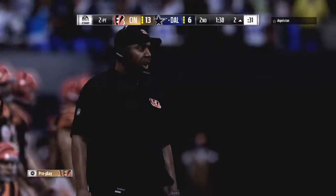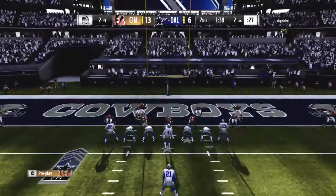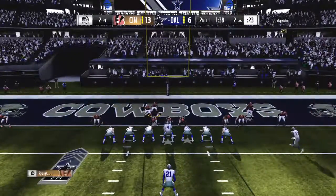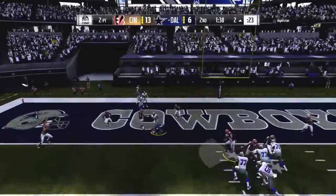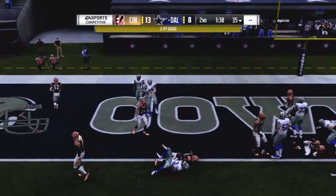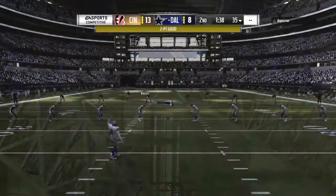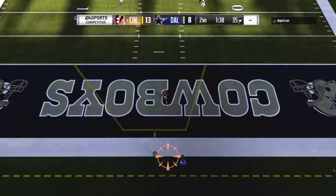And now Jason Garrett electing for his guys to try for two. Here we go, 46. Now Prescott. And he's got it for the two-point conversion. So they tack on a pair more here to narrow that deficit a bit further. A five-point game now as here comes the kickoff.